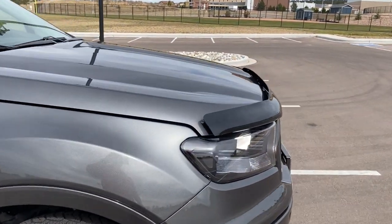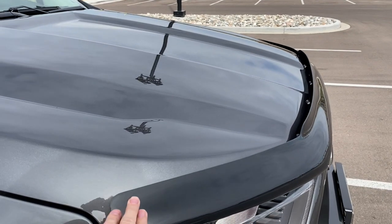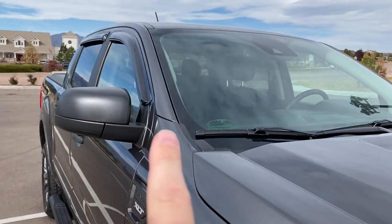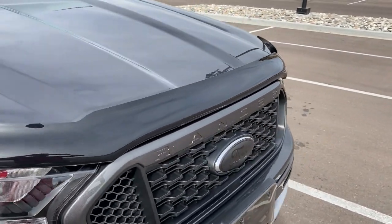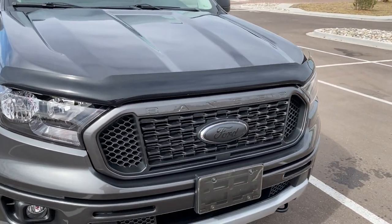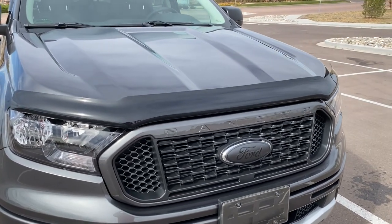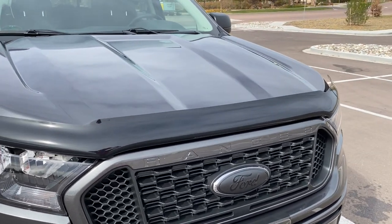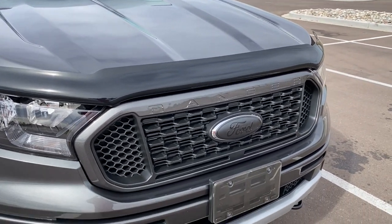Another thing I put on is this bug shield. These are ABS, by the way, both the wind visors up there and this, and I've never had problems with them. They look pretty good, and they perform just as well. I like the bug deflector because, for one thing, it's in the name. It deflects the bugs off the windshield pretty well, and it protects the front of the hood from rocks.